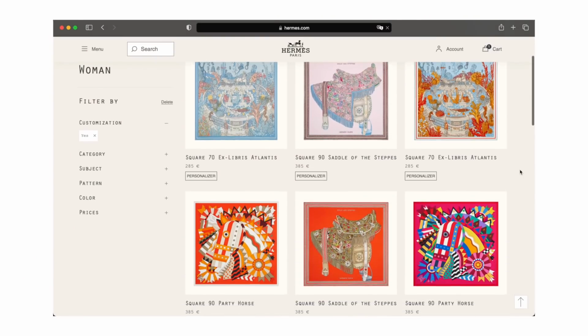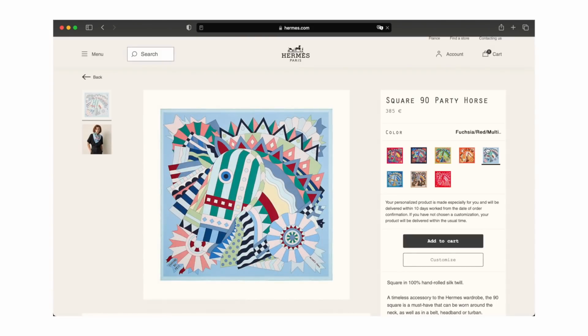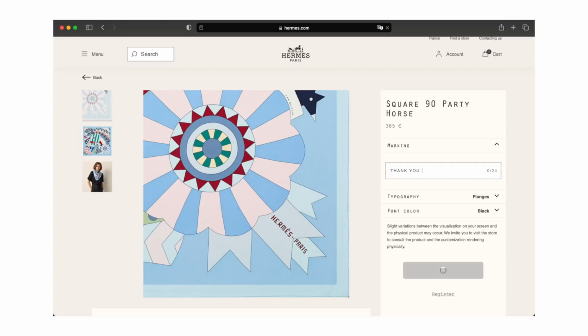And I must add that shortly after introducing the customized Calvis and Bastias, they actually introduced a customization service for certain scarves. So each season they have a couple of prints to choose from that you can have decorated with either your initials or a quote or something that is close to you. You can choose, I believe, up to 24 characters that will be printed on a scarf.